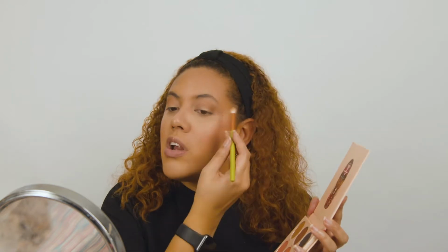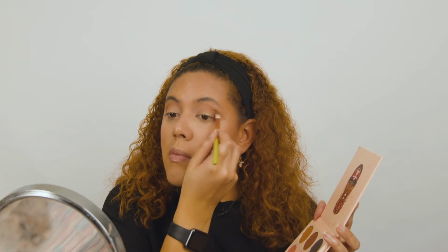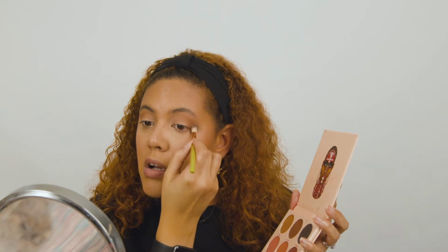The good thing about Juvia's Place eyeshadows is that they're very pigmented, but they're not pigmented in a way that you have to be careful with them. No, because you can build them up right to the color that you want, like right to the level that you want it to look. And it's not gonna be like first try horribly pigmented and then you can't work it out.